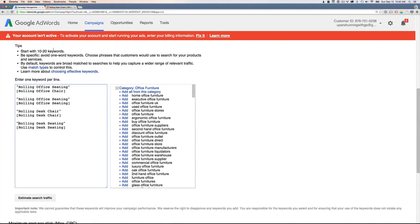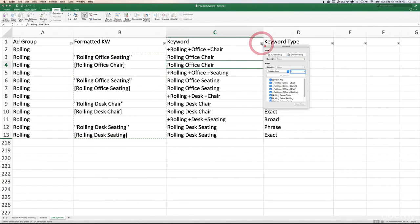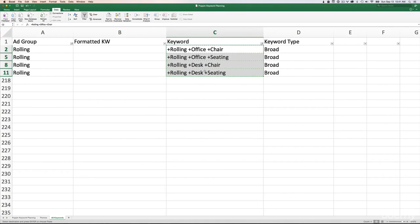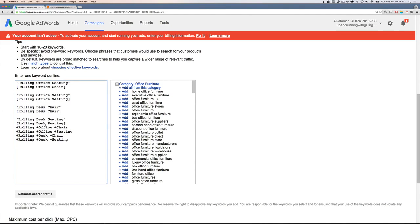Now we want to get our broad match modified versions of these keywords. So I'll go back to Excel again. What we need to do here is create another filter, because we still have the broad without the plus signs where we had the phrase and exact match keywords. Remember, we had moved them over. So we could just create another simple filter. And this is a cool trick to know also in Excel. I want to filter everything that includes a plus sign. So I'll deselect all, and I'll choose over here in this drop-down menu, contains, and I'll put in my plus sign, and click exit, and I will be able to just copy these over here, Command copy, back to AdWords, and Command V to paste. So here I have all my rolling modified keywords. I have the phrase match version of rolling office seating, rolling office chair, and desk seating and desk chair. And they each have a broad match modified version, an exact match, and a phrase match version.